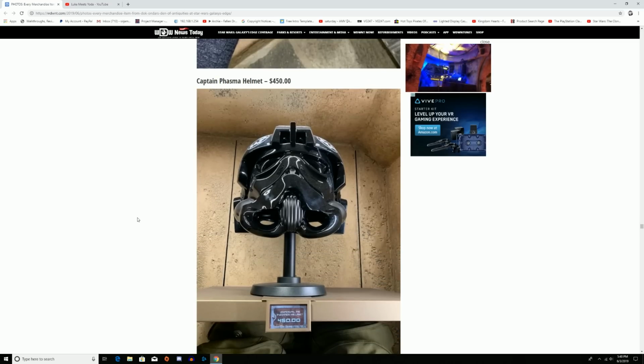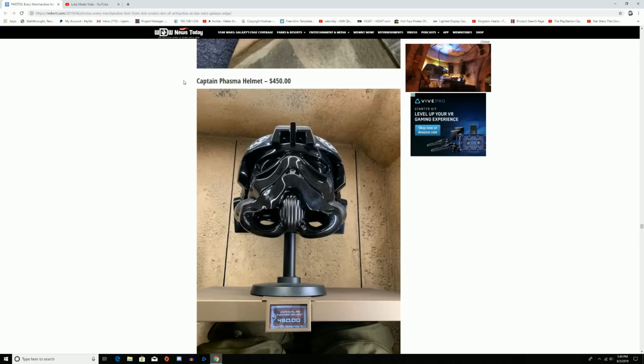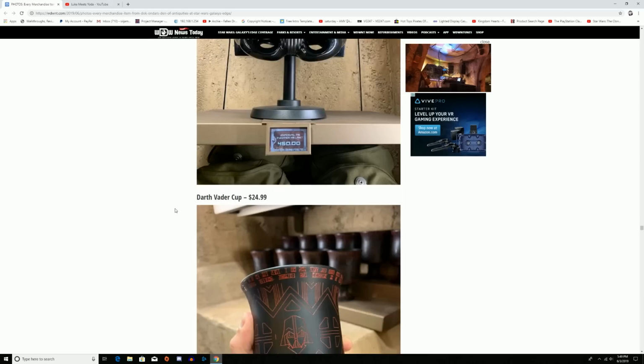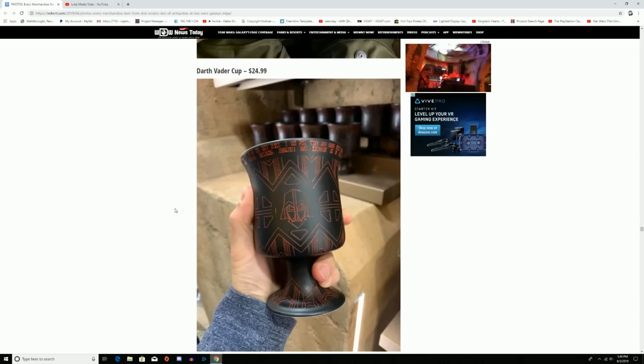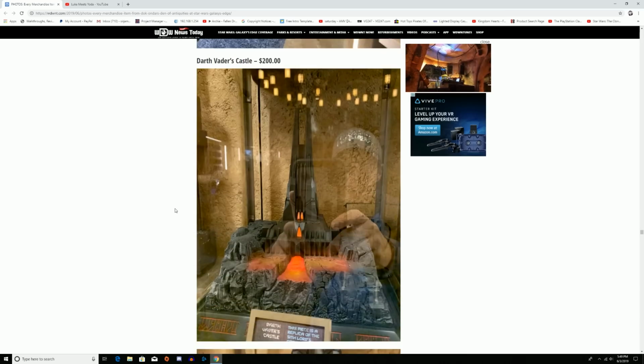Captain Phasma helmets, which I think is a typo. To be quite honest, I don't think that's Captain Phasma, because on here it says the Imperial TIE Fighter helmet. This is $450, so whoever typed this up, this is a mistake right here. Next up we have Darth Vader's cup for $25. This is another really cool piece here.